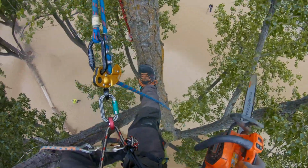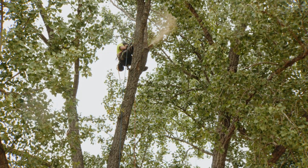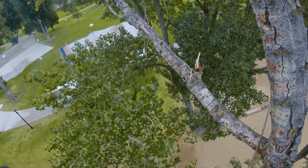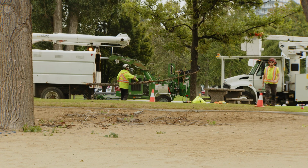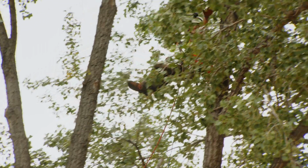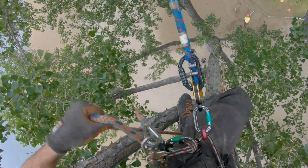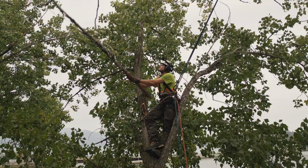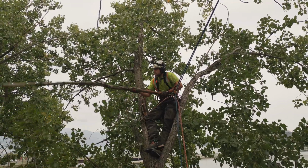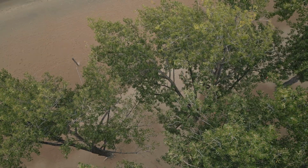One final check with the crew below. All right, all clear? And the branch falls with precision. On the ground, the team moves in to haul the dead wood away for chipping. As Chris swings through the trees, he notices one more branch hanging over the beach that needs to be removed. With this tree safe again, it's on to the next.